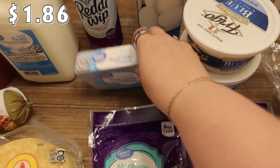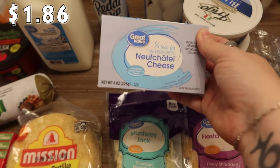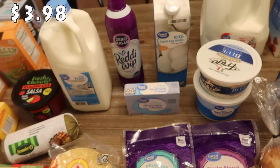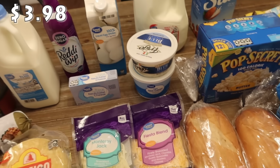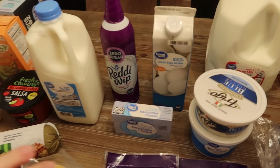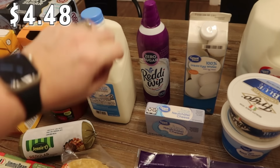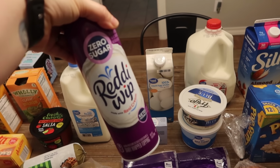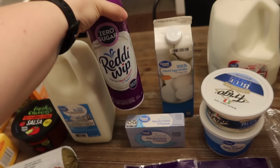Light sour cream, needed that for something. And then also the less fat cream cheese. So I got an 8-ounce block of that. Liquid egg whites, needed some egg whites for one of, actually I think they go on both of the breakfast casseroles. And then the sweet breakfast casserole, we're gonna have strawberries and this 0 sugar Ready Whip on it. I thought that would be really, really good.